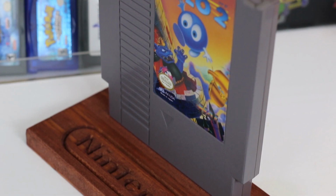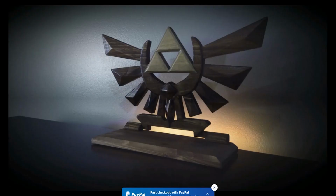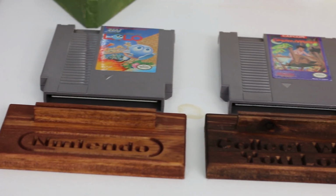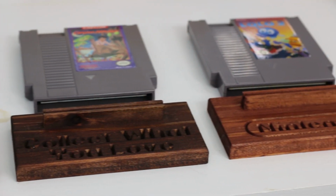They also have another NES display on their website of a Triforce design, and it is a completely carved Triforce design that allows you to hold an NES cart on it. And that is incredibly cool. But DNA Dimension Designs doesn't stop at display stands for cartridges only. It also has a tremendous amount of wall art on their store.